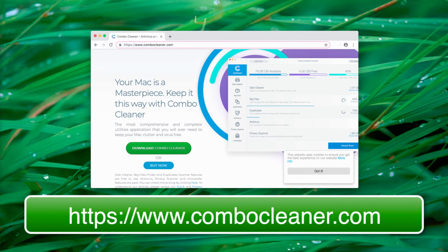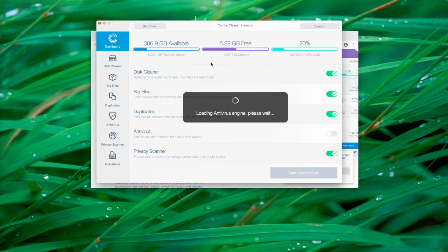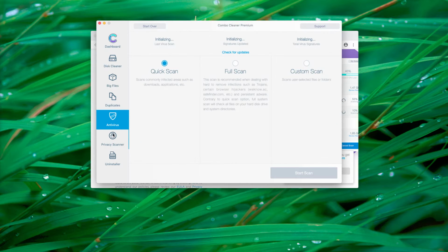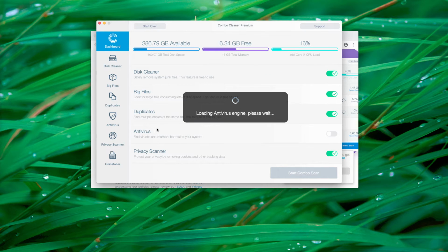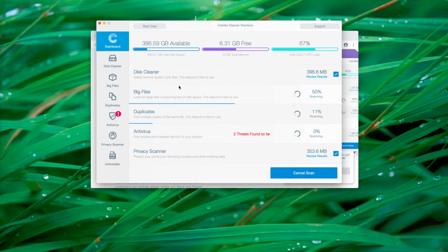Install it, and after you do that, launch Combo Cleaner. Wait until its antivirus databases are properly updated, which is of crucial importance, and then just click on Start Combo Scan button. This Start Combo Scan button is a universal one because it allows you to perform all these scan types all together within just one button click. So click on Start Combo Scan button, wait until the program performs its scanning and analysis of your Mac, and at the end of scan you will see the reports about some threats possibly found. Do not terminate this scan because it's important that it is completed and all other traces of malware are detected in your Mac.